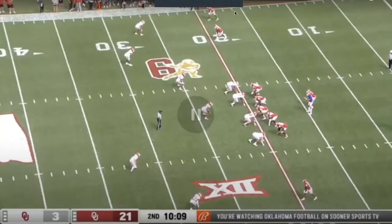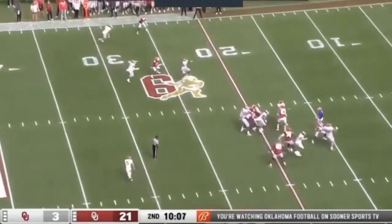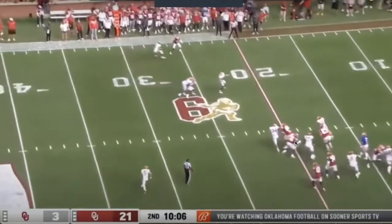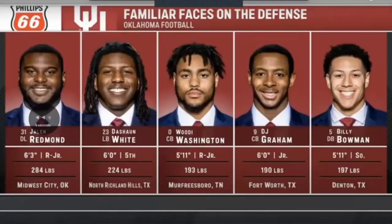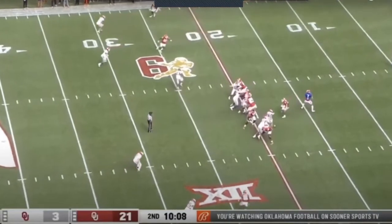Look at these routes, all stop routes on an RPO. Man, Jordan Kelly was really good, guys. Really good. Watch him right here. Boom. It's Marcus Alexander, who had a rough day. Rough day. Jordan Kelly is a monster.